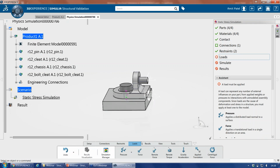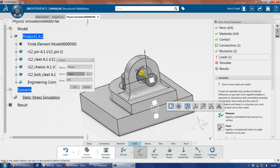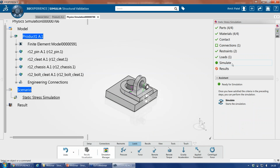Now I'm just missing a load, so I'm just going to add a load on this face in Z. Actually, in fact, let's rotate around X by 45. I wanted it the other way, so let's do minus 90. There we go. So it's applied in that direction. Force of 500. Let's do 1 kilonewton. You can see it automatically updates the units. And according to my static stress simulation, I'm ready to compute.